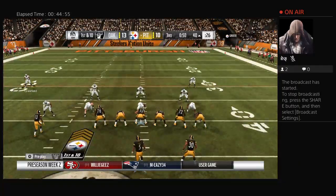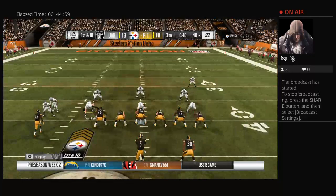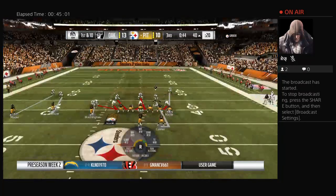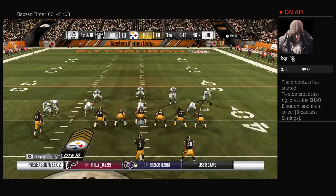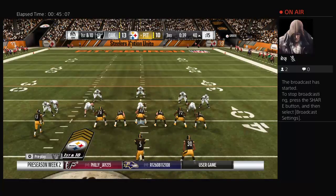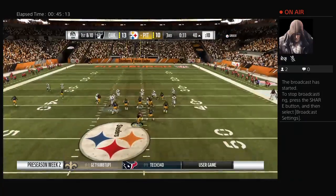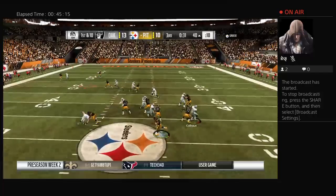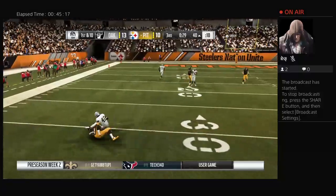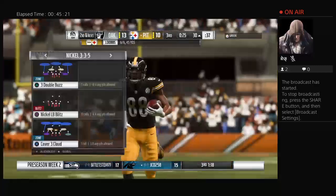1st and 10. Here we go. Throwing here, Dobbs. Looking left side, it's complete. He's got it. 10 yards on the pickup there, and it'll be 2nd down.